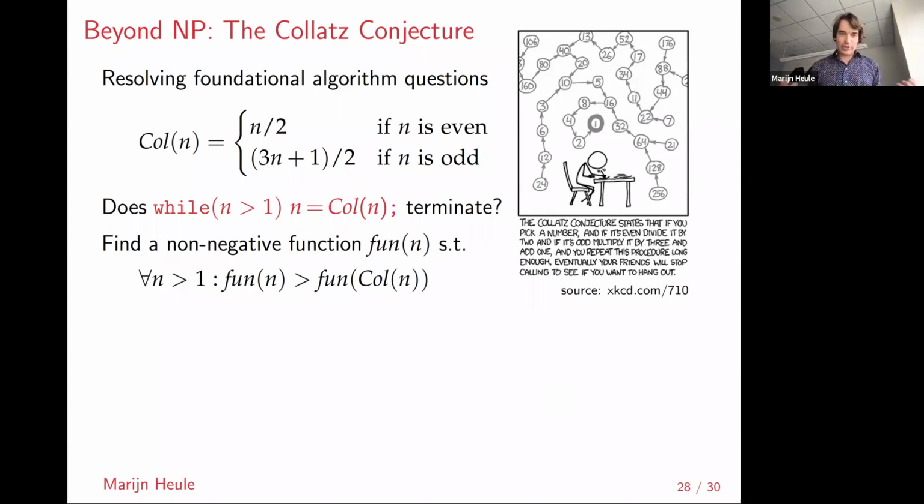So what's the Collatz conjecture? Given an arbitrary number, we apply the Collatz map: you divide it by 2 if it's even, and you multiply it by 3 and add 1 if it's odd. The question is, if you do this repeatedly, will you always reach 1? Now, how are we going to solve this using satisfiability? This is far from clear. This is a halting problem, and halting problems are undecidable. How are we going to use this with a tool made for NP problems?